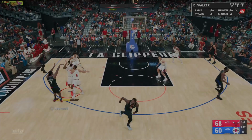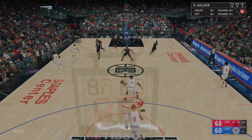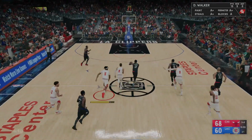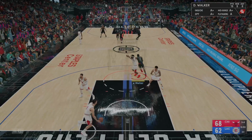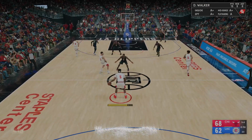George finds Leonard. That 3 off the mark. Not quite enough defense that time around. Just lucky he was off. Stolen by George. And here we go. George heading to the hoop. And then Leonard with the dunk. Once Leonard gets going like this, look out. He's cooking and showing no signs of letting up.